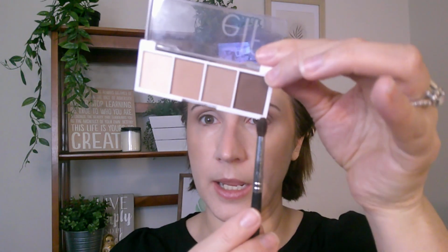Okay, and then I think I'm going to take a little bit more densely packed brush here, and I'm going to go in with this shade on the end, this deeper brown, and just lightly on the outer corner of my eye. Give it a little definition. Not a lot. I'm not going to go up in the crease with this because it just kind of brings everything down, but just to define the eye a little bit.